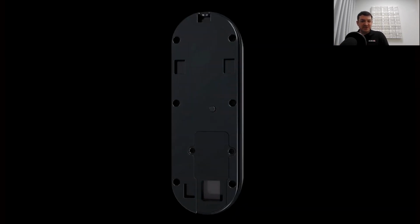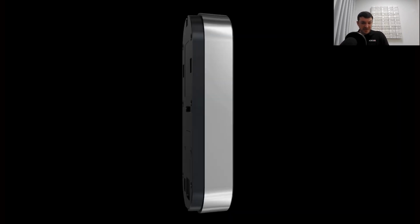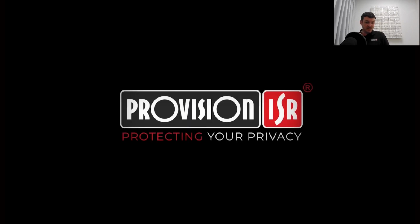Versatility is a key attribute, making the doorbell suitable for various settings, whether in an office or at home, with limitless options for use.